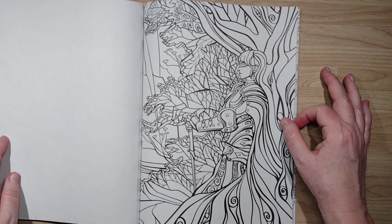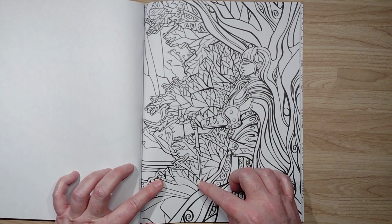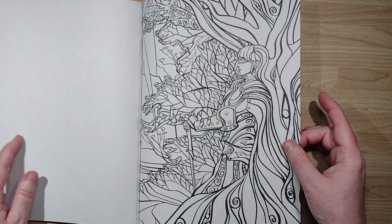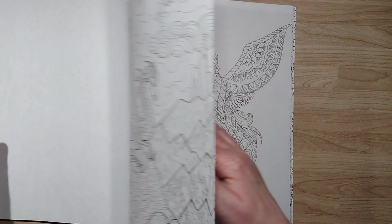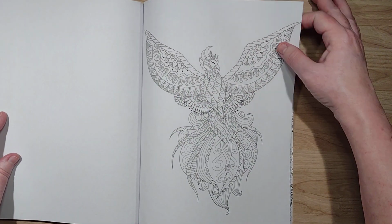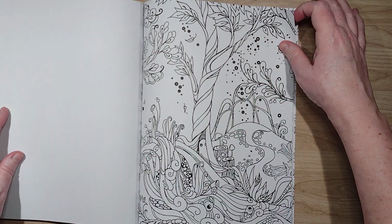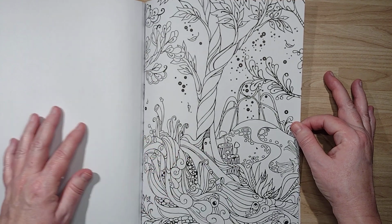I'm not sure what's going on here. This is a tree and that's a guy with a sword, but what's this back here? If you know, put it in the comments. There's a little ghost in the tree.